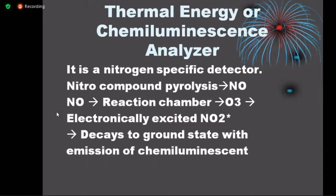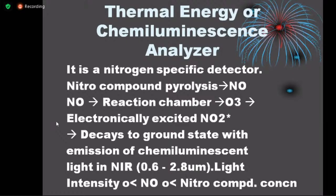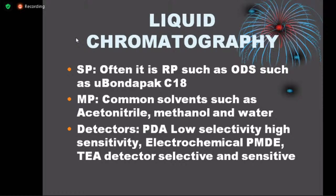Now this particular activated oxide of nitrogen, when it decays to the ground state from the excited state, will release energy in the form of infrared, which can be measured in the 0.6 to 2.8 region. The light intensity is measured, and the micro compound concentration can be determined. And the funny thing about this is that it is one detector which can be used both in GC and HPLC. So next.